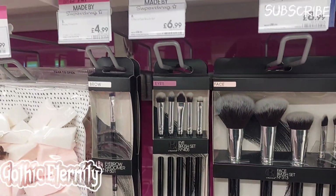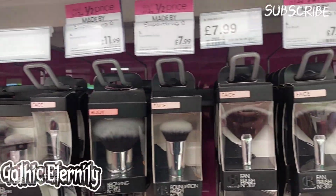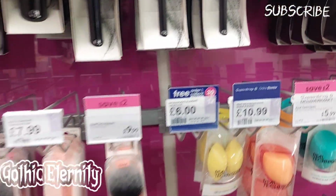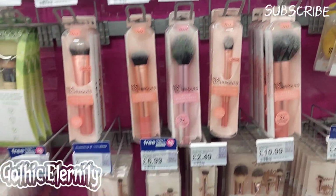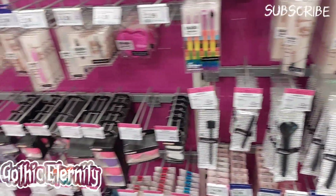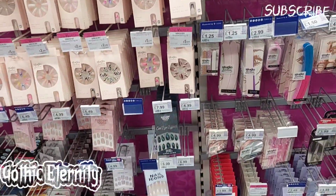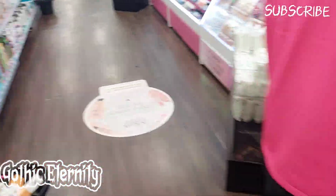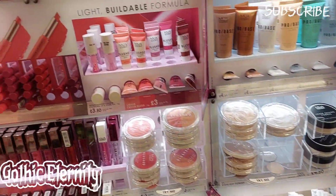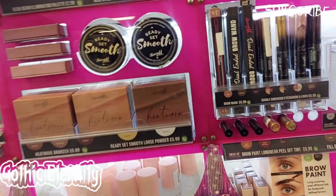So we start our search out in Superdrug. I really like Superdrug. It's got lots of different things in here. And today I was especially looking out for some new brushes, some mascara, some foundation, and maybe a new makeup palette, because I want to have a day trying out different palettes to see what they're like. As you know, I've only got, well, I have 3 now. 4. I have 4 now. And I'm always wanting to try out new things. So yes, we are having a look around now.